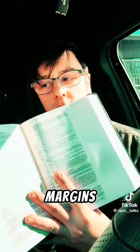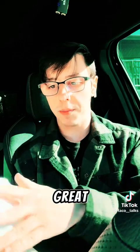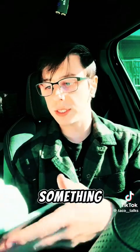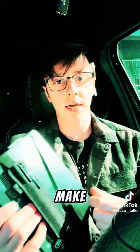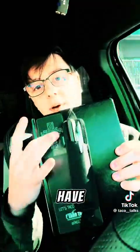But this guy has little margins on the side so that I can go through and I can take notes and everything. So I use this to grade pastors. Whenever the pastor says something silly that I don't agree with, I make sure I jot it down, and then I jot down biblical reasons and citations to why they got something wrong. But I even have my little stickers on there.